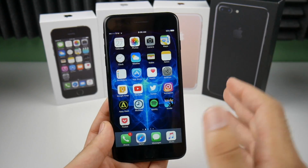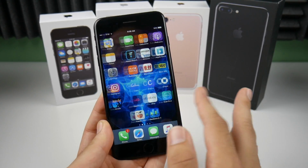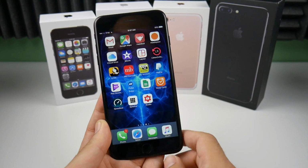So this is a really great processor. The A10 has lived up to the hype. It's super quick, very reliable. If you buy this phone today, it's going to last for years to come.